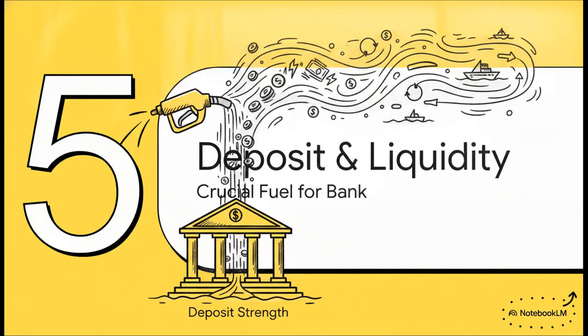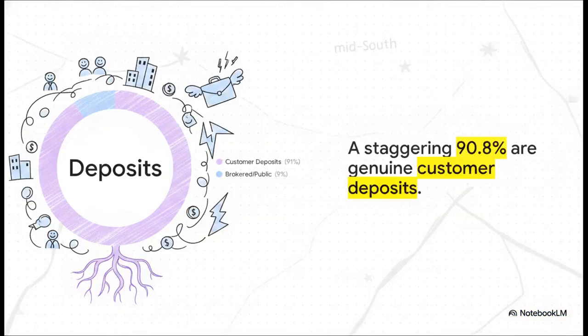All right, finally. Section 5. Deposit strength and liquidity. This is the crucial fuel for the entire operation. At the end of the day, Simmons' stability comes down to their deposit mix. A staggering 90.8% of their deposits are genuine customer deposits. Only 9.2% comes from brokered or public funds.